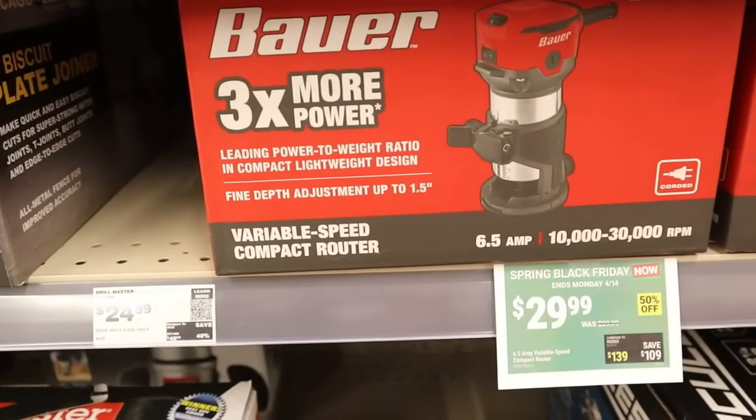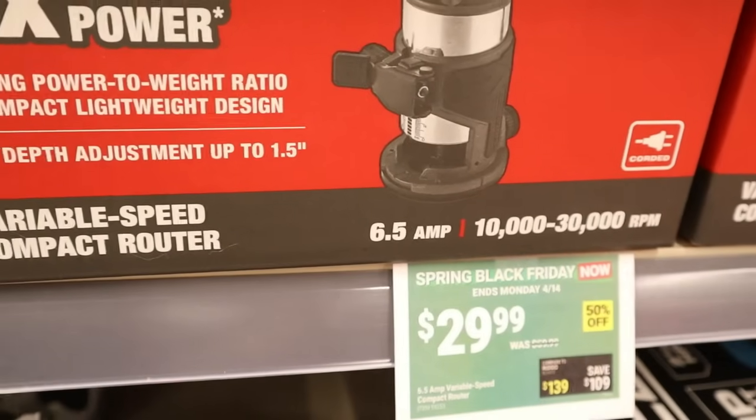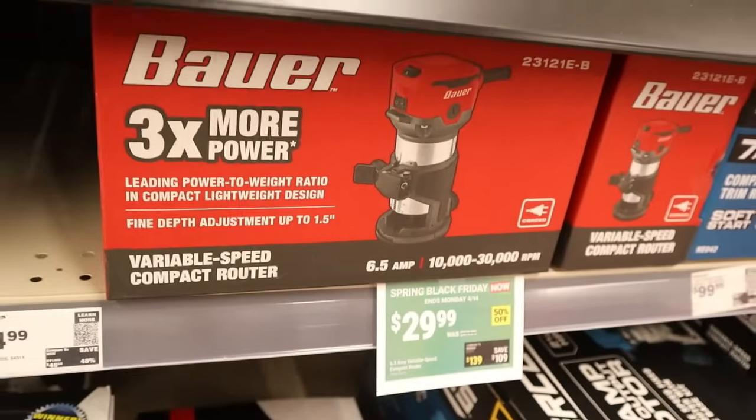And if you're looking to upgrade your router, maybe you have the Drill Master, which is $24.99, so it's only $5 more than the Drill Master.